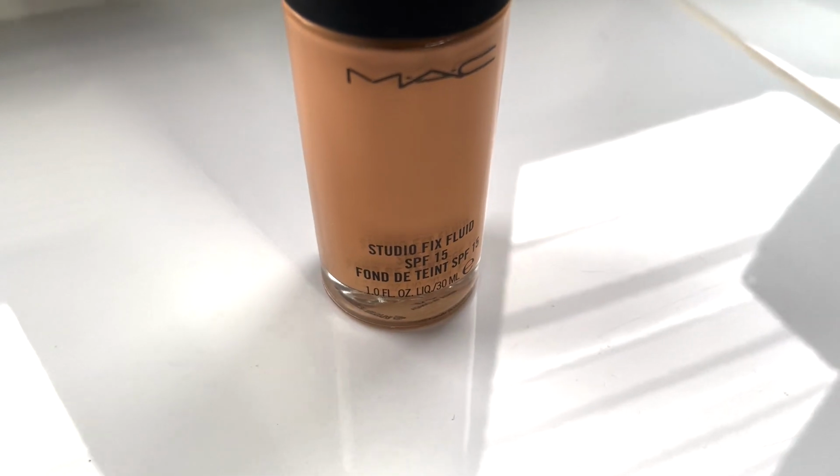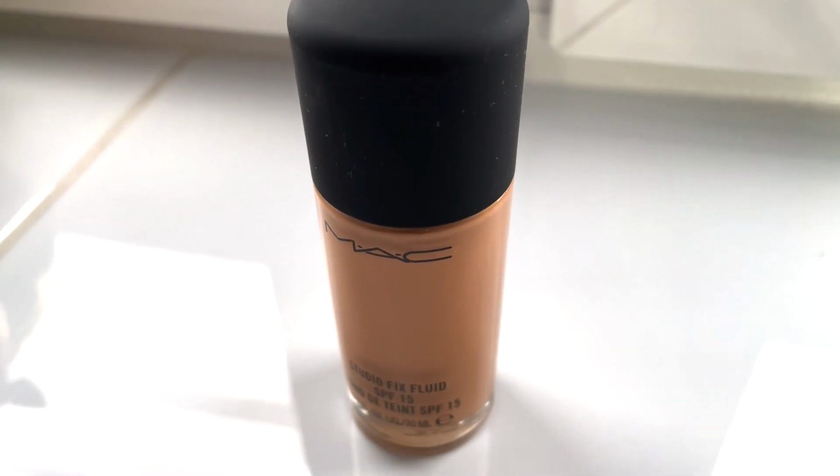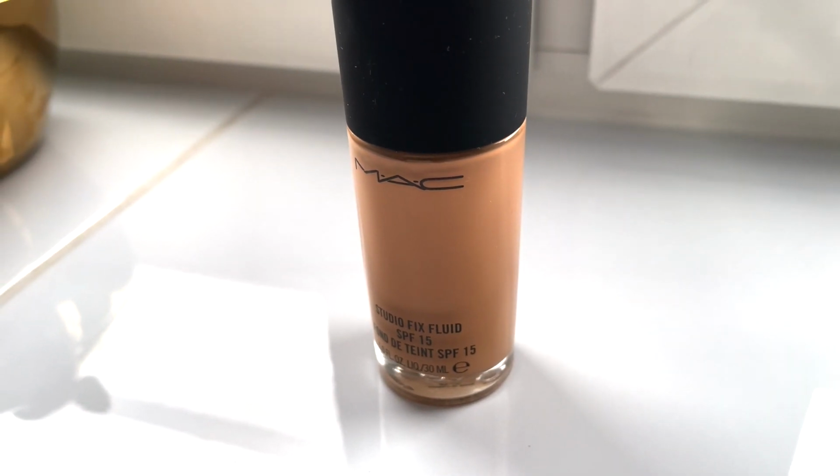Okay, almost the last one. Here we have Oldie But a Goodie MAC Studio Fix Fluid, and usually I am in the shade NC40, NC37, somewhere in between. But my mom bought this for me, and she got me shade C5. So we'll see how it works.